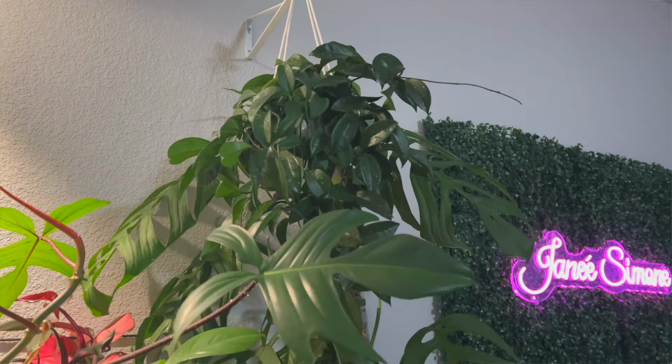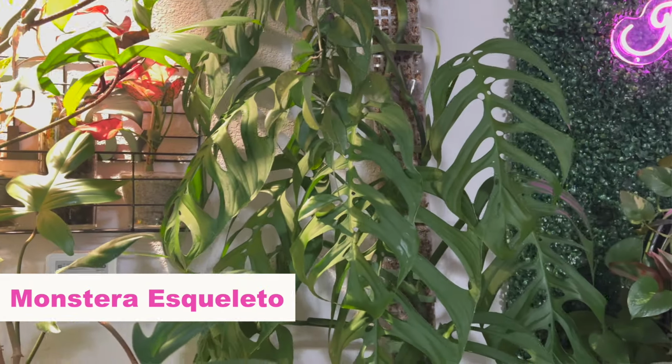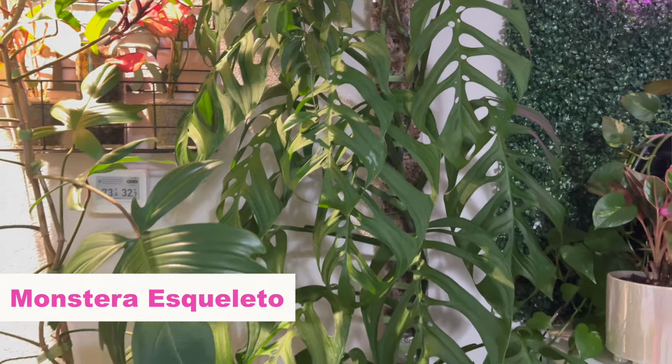It is my Monstera esqueleto. Very easy. I haven't had any issues with her. This was another plant before I purchased it. I knew I always wanted one, but I was so intimidated by her. Like literally, I barely touched her leaves. Her fenestrations are so big and wide. I was like, I'm gonna tear her leaves, am I gonna overwater? Am I gonna underwater her?